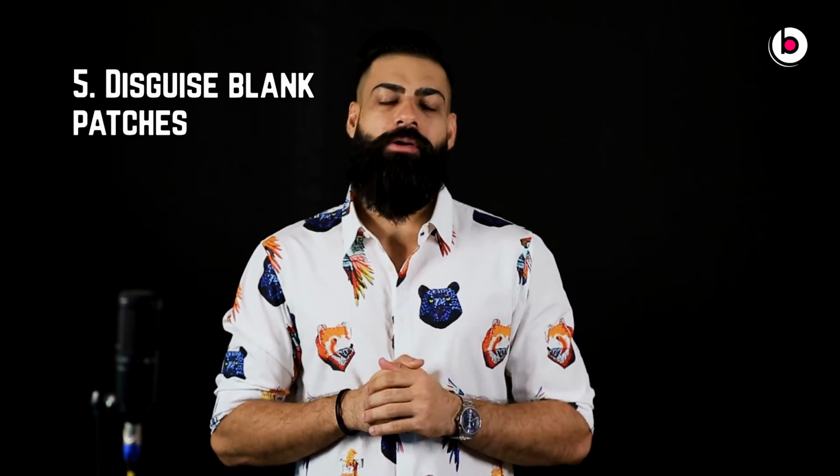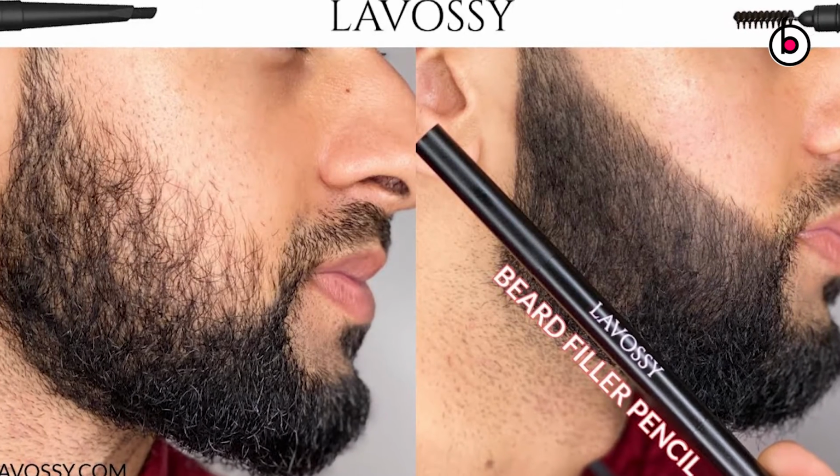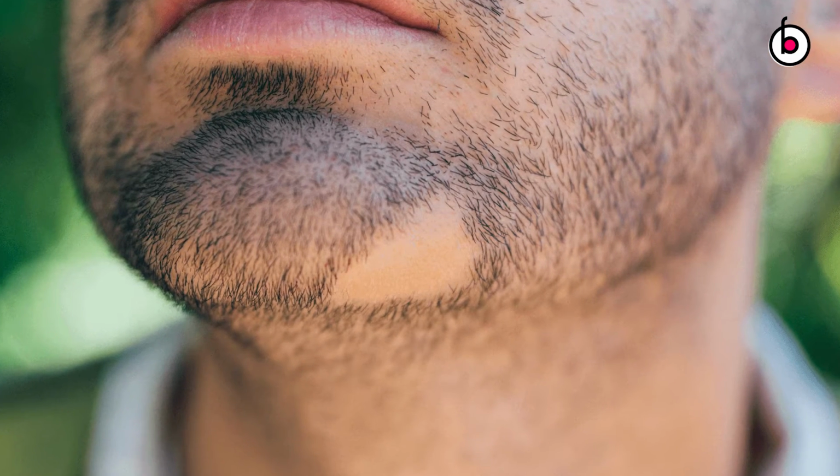Another simple hack to cover that small patch on your beard could be just to pick up a color pencil and shade it in. Now another major reason that causes the patchy beard is alopecia. So all the points that I mentioned so far can be taken care of by yourself. But in case you've got something called alopecia, you'll have to take the expert's help on it.